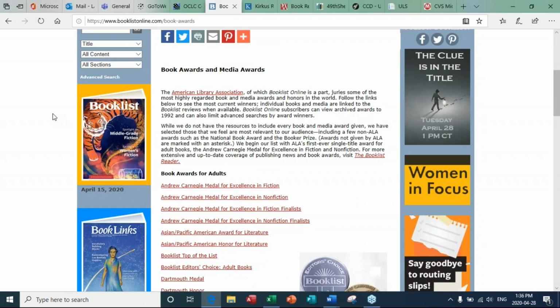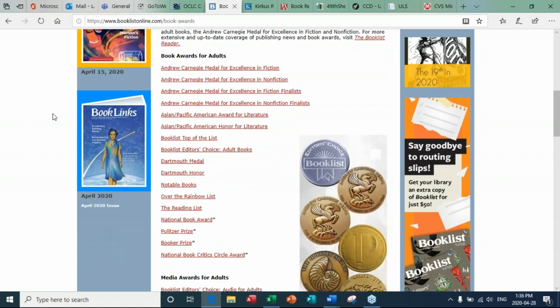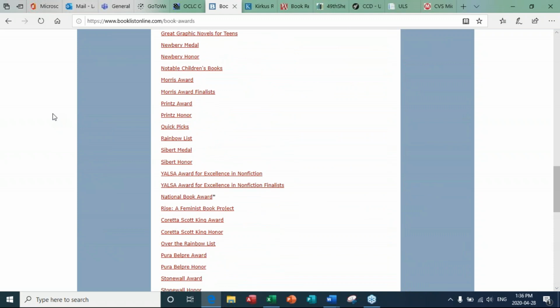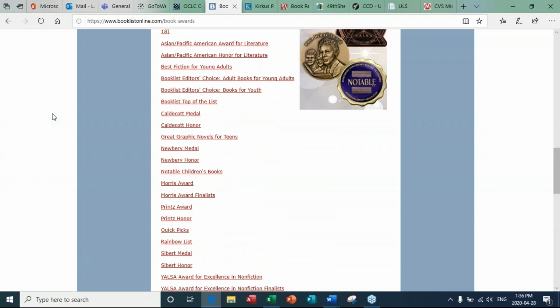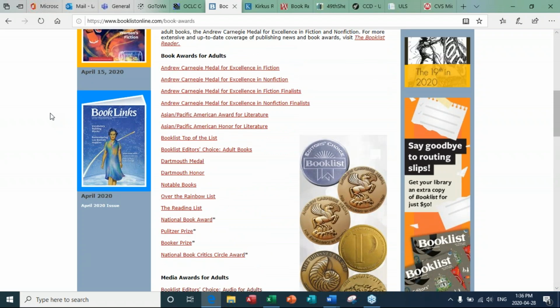And the reason why is because every possible book award globally, as far as I've been able to research, that is available is listed here. And it is rather endless. So it's all nominees and finalists with hyperlinks that you can go to directly, and it is extremely comprehensive. So again, if you want to narrow it down, if you're really just interested in the Dartmouth medal and honor winners, then you can go straight to it.